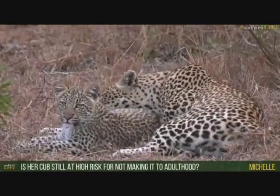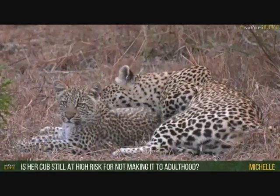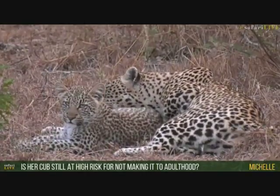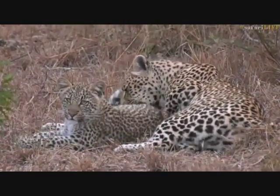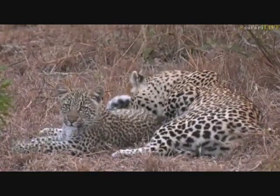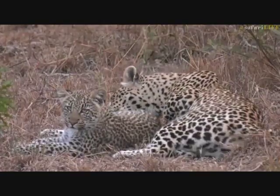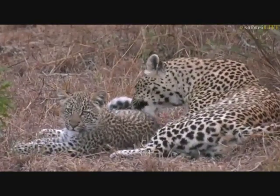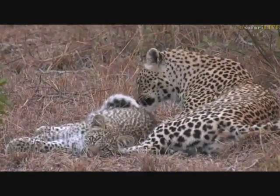Michelle, you're wondering if it's at a high risk of not making it into adulthood. Well, in most areas it's believed that leopard cubs have about 60-70% survival rate of making it to adulthood, so we shall see what happens with this one. Unfortunately, its mother doesn't have the best rate of being able to successfully raise her cubs into adulthood. It could be for quite a number of reasons, but we are really hoping that this one does, because look at it, it's just so cute.